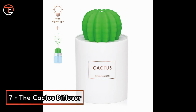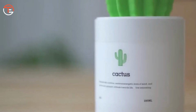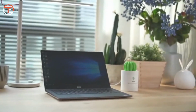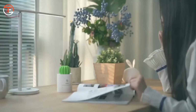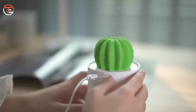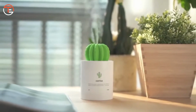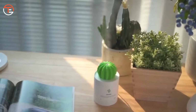Number 7. The Cactus Diffuser. Fragrance diffusers come in various shapes and sizes, and the round-around Cactus Diffuser is one that really gets it right in terms of design. With this, you are not only getting a gadget that helps you relieve stress and soothe your senses, but also an aesthetically pleasing gadget that will fit into your interior decor. If you are a fan of the green movement, you should definitely consider adding this to your room.